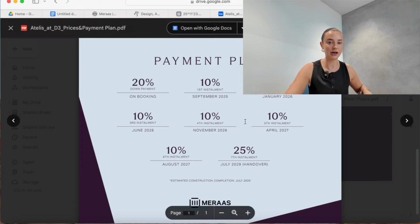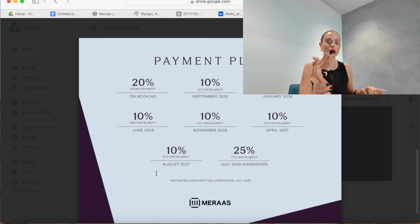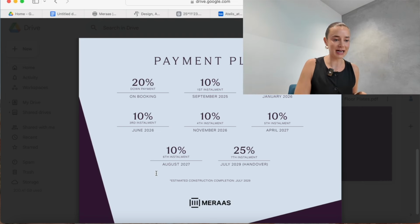At that point, at handover, these are then mortgageable. You can then get leverage and cash and finance on these properties to either pull your money out, or top up the final 25%. At that point, you have the keys. That's when the magic happens. You can either use it yourself, put a tenant in place, Airbnb. The world is your lobster. It's all go from there. Very, very excited about this one.